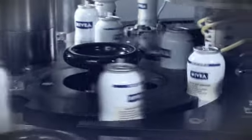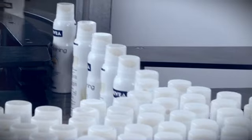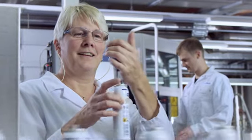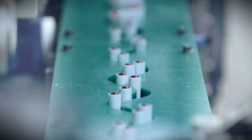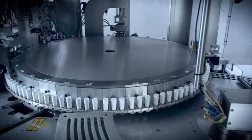BMH is an aerosol specialist too. 54 different formulas are manufactured on 3 filling lines. Every year, more than 200 million spray cans roll off the production line. The plant's wide-ranging production activities also include the manufacture of lip care sticks and tubes, with more than 300 finished products made in Hamburg for distribution in 80 countries.